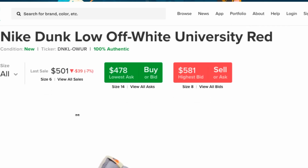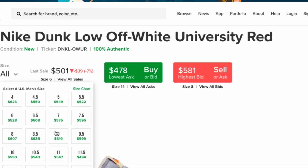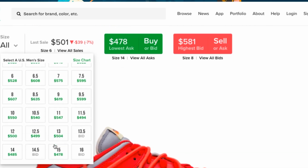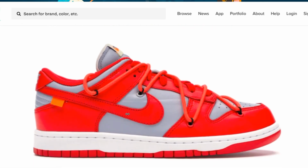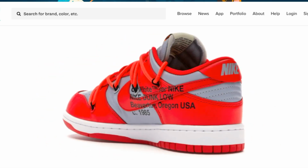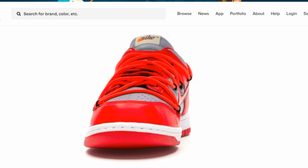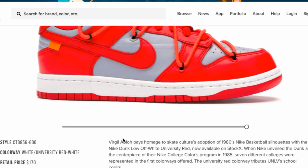Let's go and check out this university red. So here again, the resell asking price, not the actual sold price. Let's go check out the shoes real quick. And this one is the style number CT0856-600. It's a white, university red, dash white.